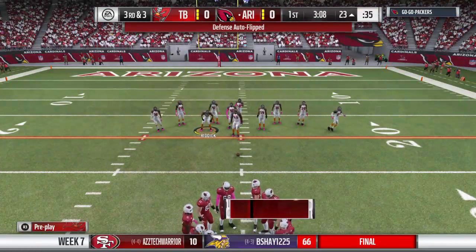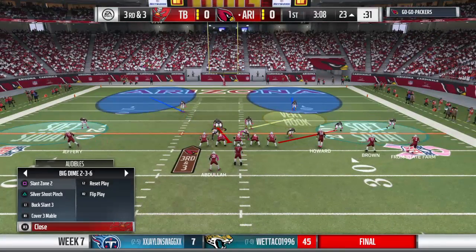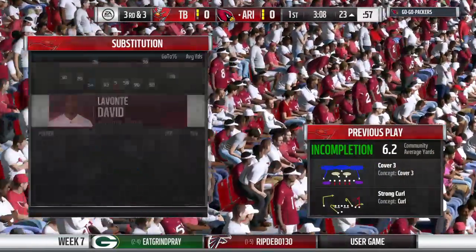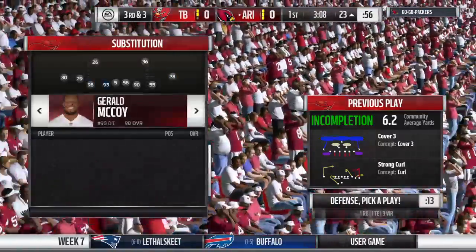Let's see if they can convert here on 3rd and 3. And now the Bucs deciding to take a timeout defensively. They'll have 2 remaining as we step aside here in this first quarter.